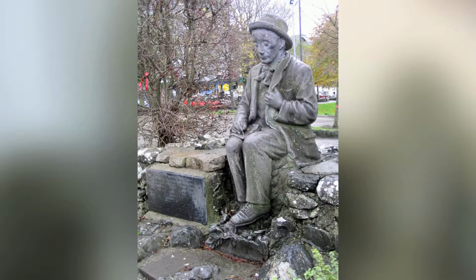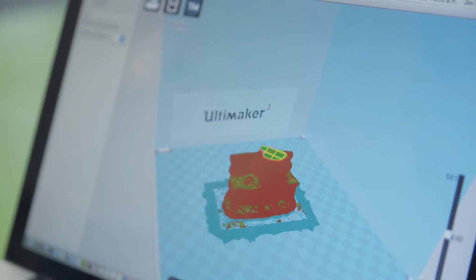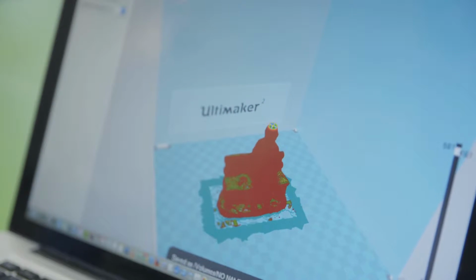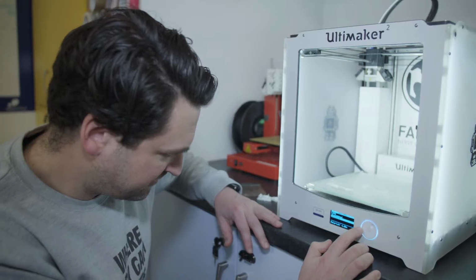There's a statue in Galway of Pádraig O'Conaire. I'm proposing that they actually 3D print an outdoor sculpture, so using technology to update their famous poet and writer. I think it would just be interesting to play with technology, old and new. So it's not trying to be a new sculpture really, it's just trying to be a facsimile of an old one. It's cool. I always kind of wanted a 3D printer, but I didn't really know what I would do with it. But now I realize there's loads to do.